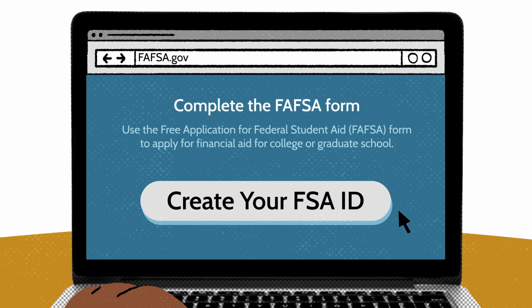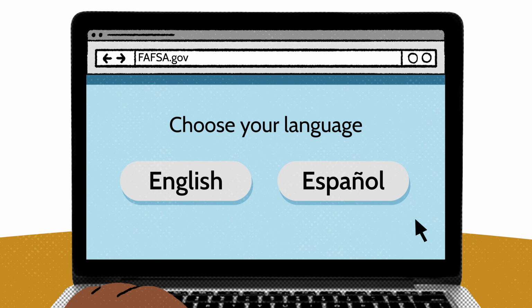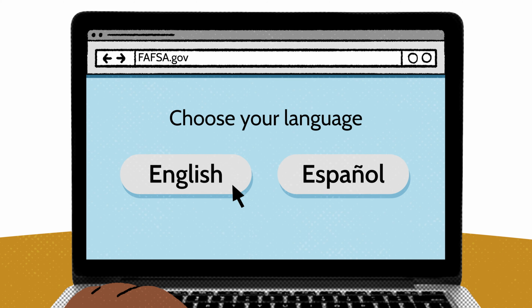Once you've gathered all this information, you'll need to make a profile at FAFSA.gov called a Federal Student Aid ID, or FSA ID. If you're a dependent, your parents will need to make one too. Then, just choose your language, log in, and start your application.